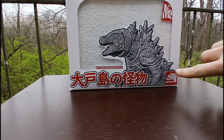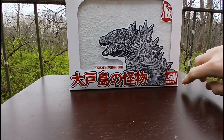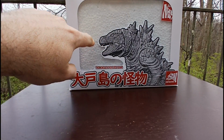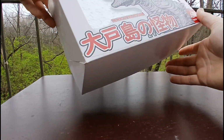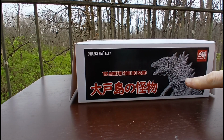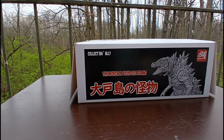You get to see right here his little logo here. Now you can't really see in here because he went on ahead and protected it with the styrofoam block here. But let's go on ahead and take a look at this thing over here. This is the top of the box. And again, you get to see the sculpt. Again, you get to see the monster from Odo Island, written in Japanese.